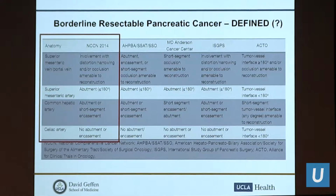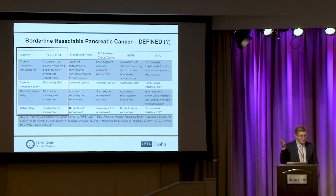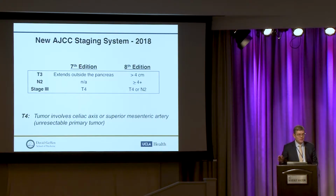Nobody really agrees with what borderline resectable means, so you can see that there's an NCCN definition, an AHPBA definition, MD Anderson has their own, of course, an ISGPS definition, an ACTO definition. I'm sure there's some gastroenterology definition too that may be added to this table, but highly variable.